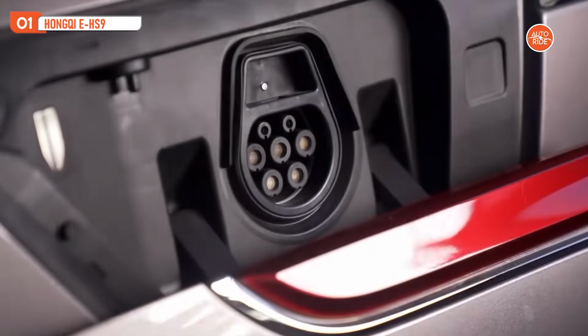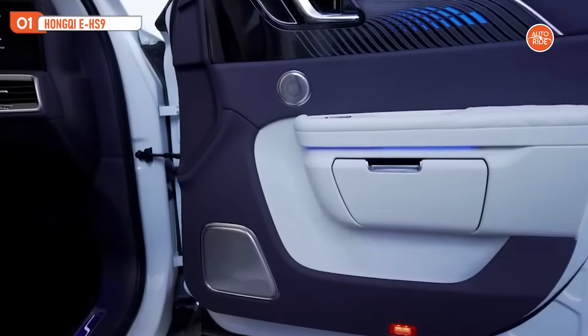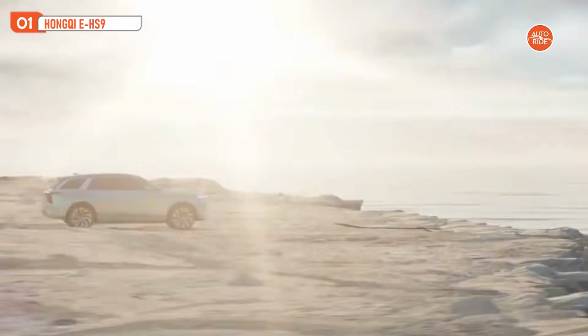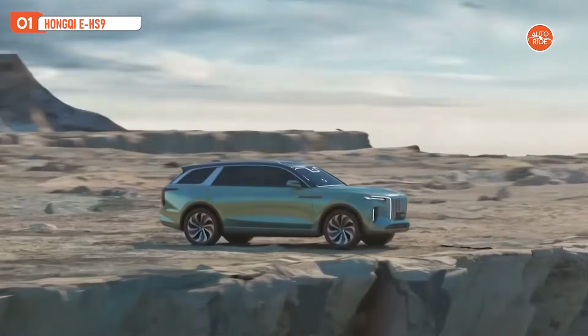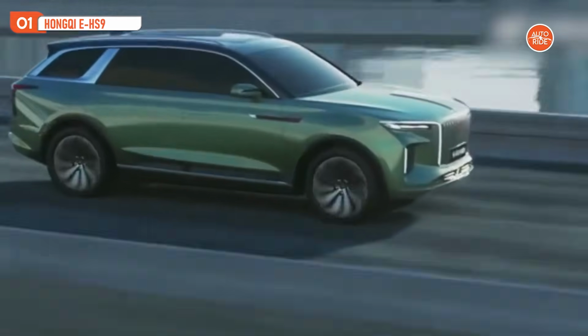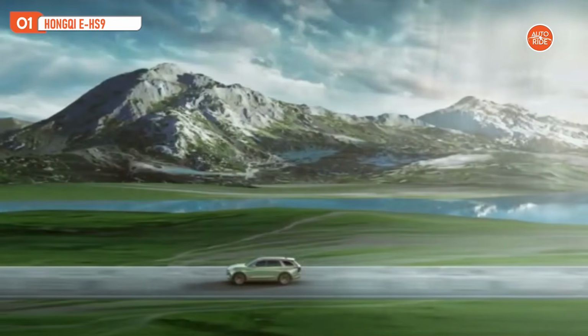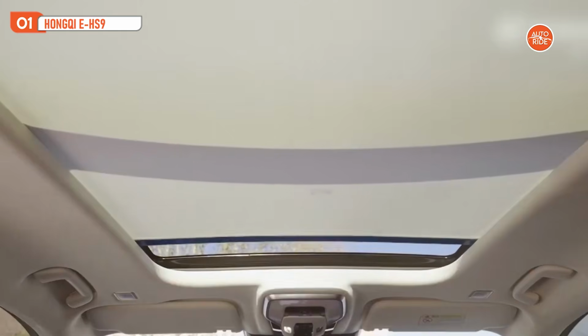With 120 kilowatts, DC fast charging, 10% to 80% in approximately 45 to 50 minutes, 20% to 80%, about 35 to 40 minutes. For home charging, it supports 11 kilowatts AC charging, 0% to 100% takes 8 to 12 hours depending on battery size. Perfect for overnight charging.